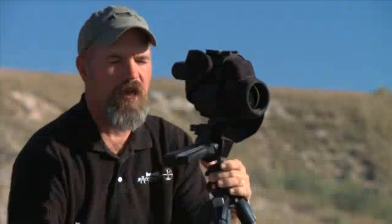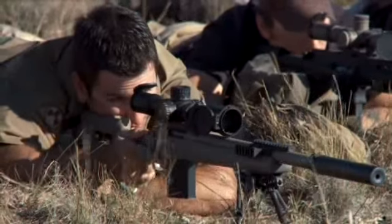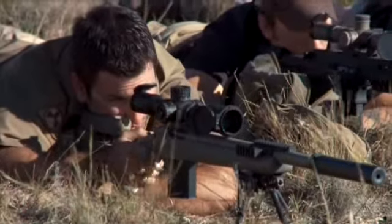Hit. Nice. All right. Mike, you up? Yep. All right, 8 mils for the elevation. And my wind hold will be 3.2. All right. Starting to lull a little bit.